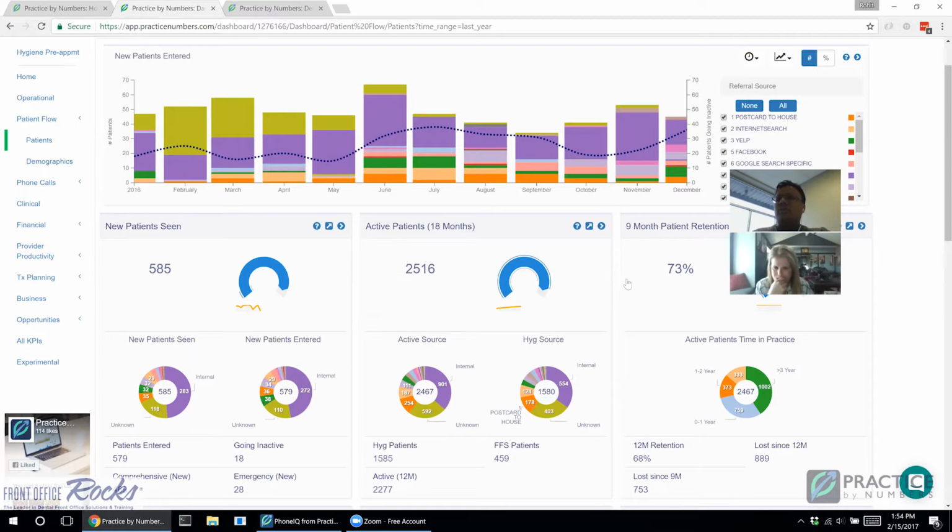I think if we have time, we should cover the retention numbers. I'll give you a couple more minutes. Why don't we do that? All right, let's do it all. All right, so it goes with active patient counts as well.